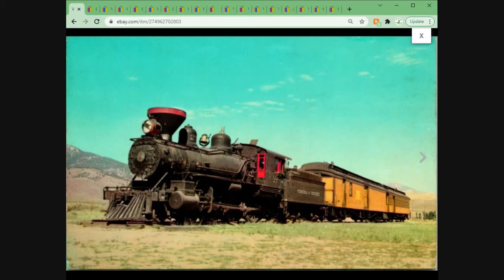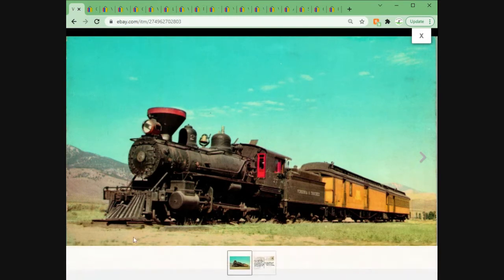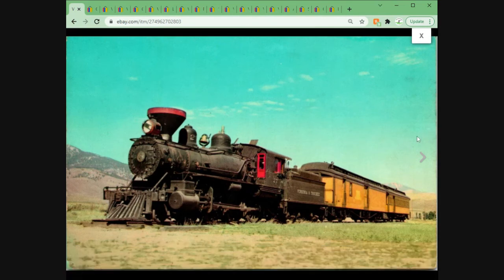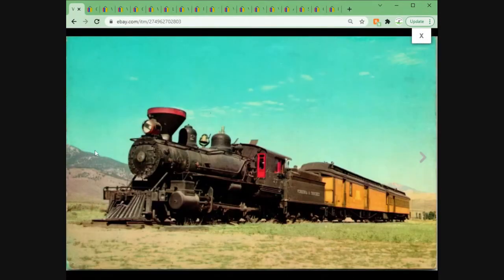Here we've got the Carson City, Nevada, Virginia and Truckee train. Obviously on display since these railroad tracks go nowhere. But still, planes, trains, and automobiles, folks, like I always say. Very cool. This one here sold for $5.95 plus shipping.